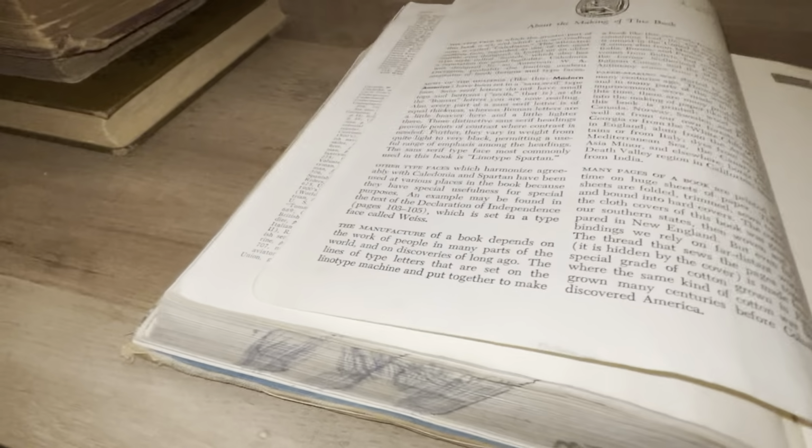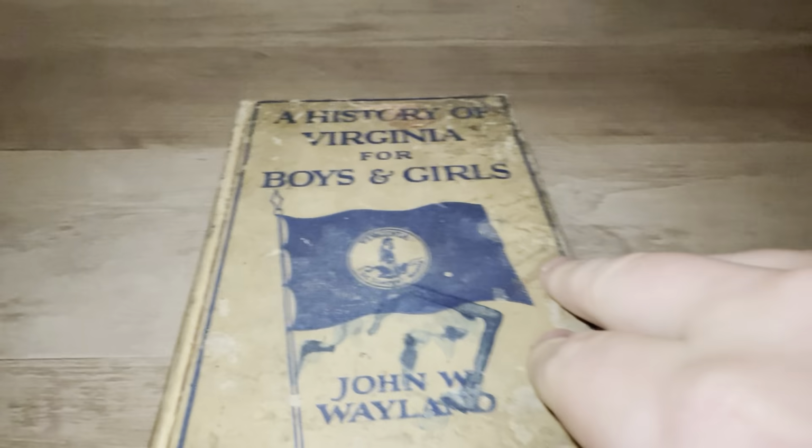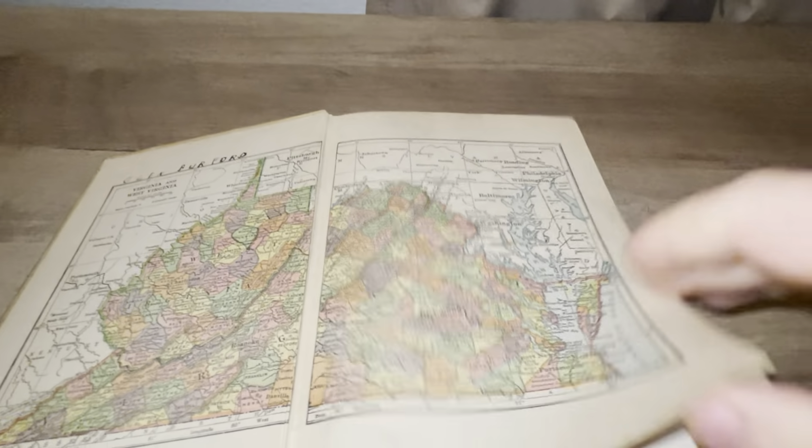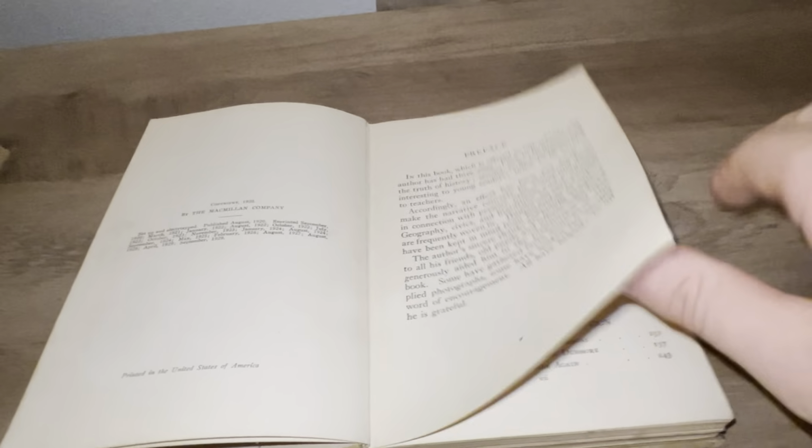That's about it for this one. This one's a pretty big book. And this one is a book about the history of Virginia. This one was made like in the early 1930s, I believe. 1930. So right at the start of the Great Depression.